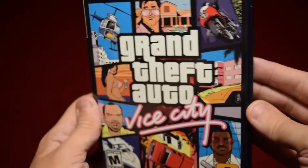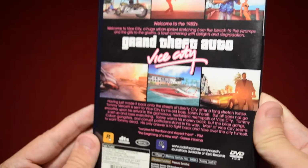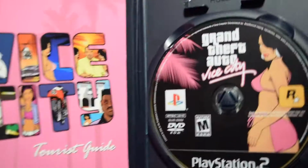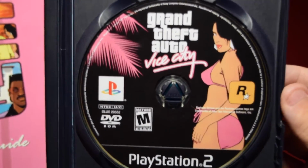Of all the Grand Theft Autos, I was surprised to see how stylish the disc of Vice City looked. The sleek black background, mixing with the pink palm tree in the back and sexy lady make for some eye candy as you start up the game.